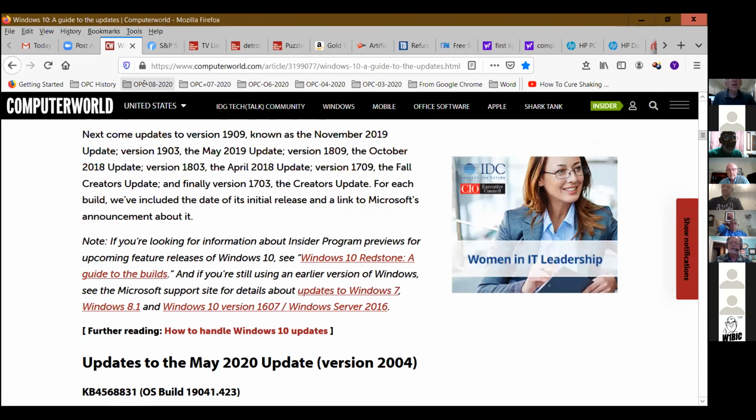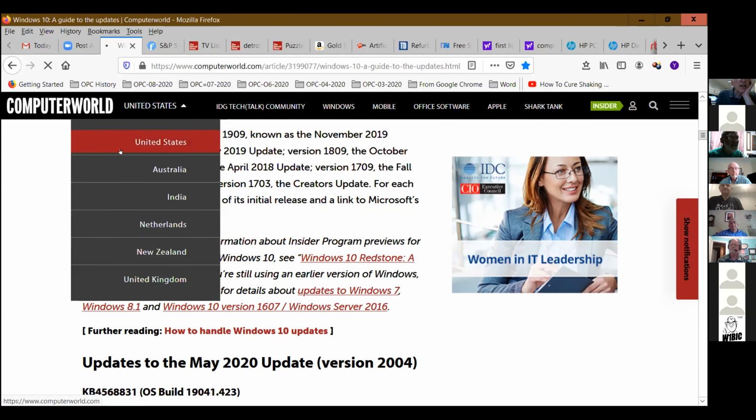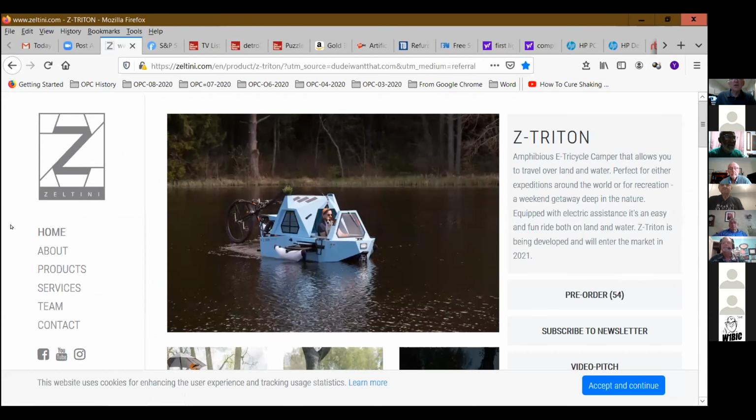So let's move on to something a little less intense. As you know, I try to put in things that are kind of unusual and funny and so forth. And so my next link here is about a gadget I saw, which is kind of interesting. This is a combination houseboat, fishing boat, bicycle that somebody put together. I don't really know if they're for sale. They might be. They got a name, a Z Triton. It's an amphibious tricycle camper that allows you to travel over land and water. And I just thought it was something different to look at.